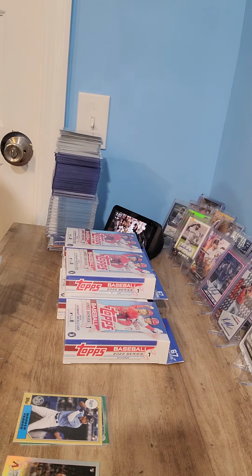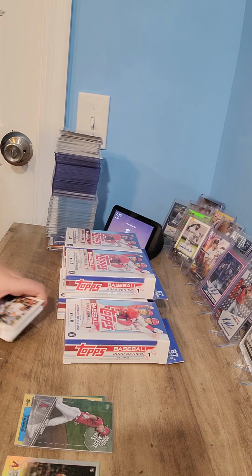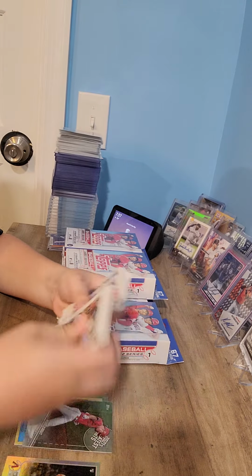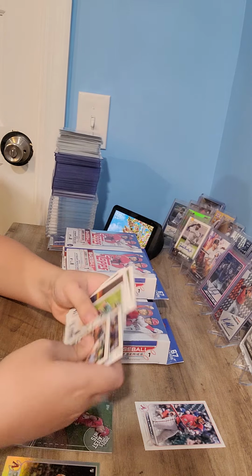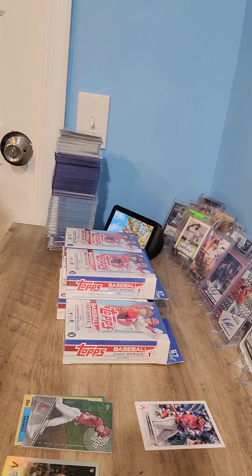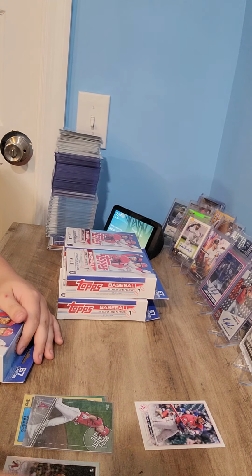The Mike Trout Greatest Hits card. That's Mike Trout. Gotta add that rookie to my rookie parallel PC. Let's get something. Okay, that was not a bad first box at all. That was a great first box. Three sleeve-full cards and the rookie rainbow foil.